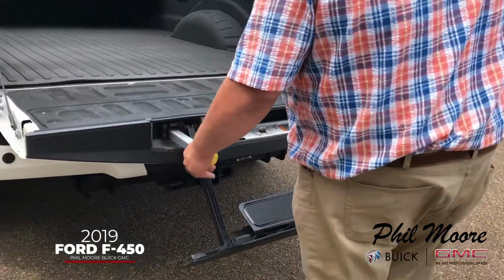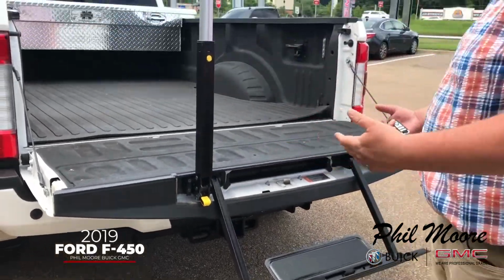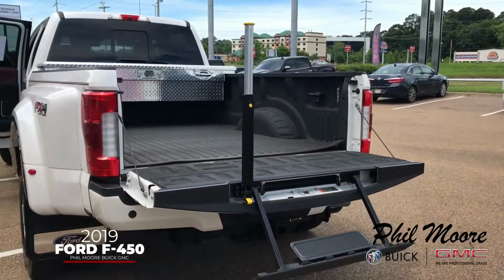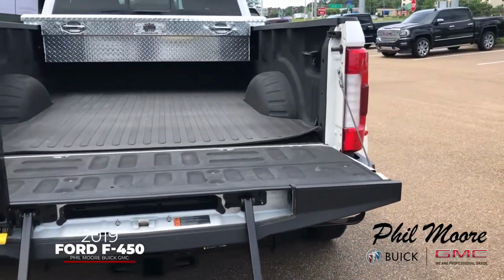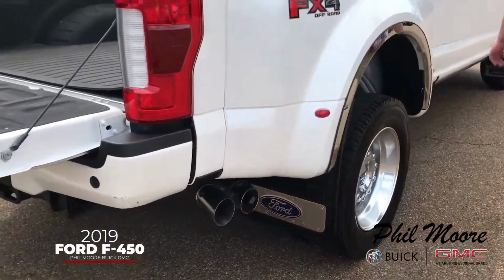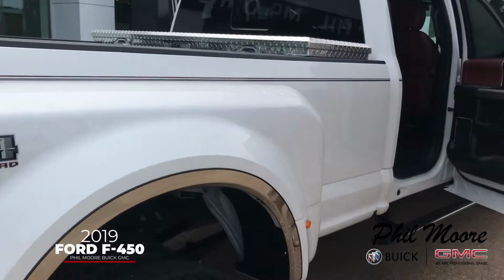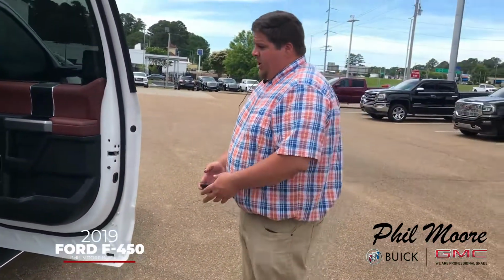It also has a handle right here that comes out, and you can lift it up for getting in and out of the truck. The truck comes with mud flaps on the back to protect you from paint, rocks, anything of that sort. It's all around good truck. It'd be good for towing.